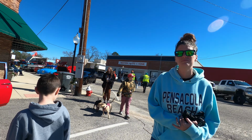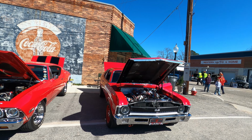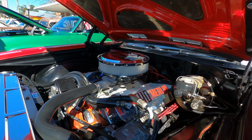This is one of those cars that never gets old. That's the Chevelle we saw down at the fairgrounds. Big motor.